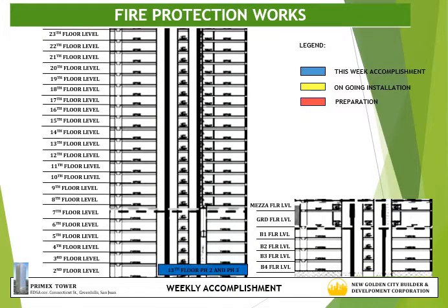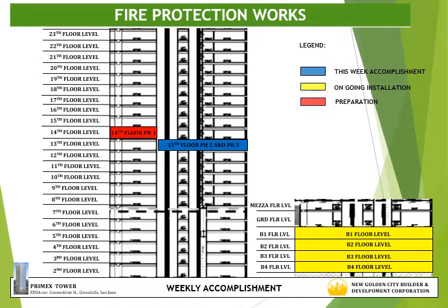For accomplishment of fire protection works, the progress accomplishment for this week is the 13th floor phase 2 and phase 3, highlighted color blue. Next target or preparation works is the highlighted color red, which is 14th floor phase 1. For the ongoing installation, color yellow, cross main and branch line in the basement floor levels and 4th floor levels.